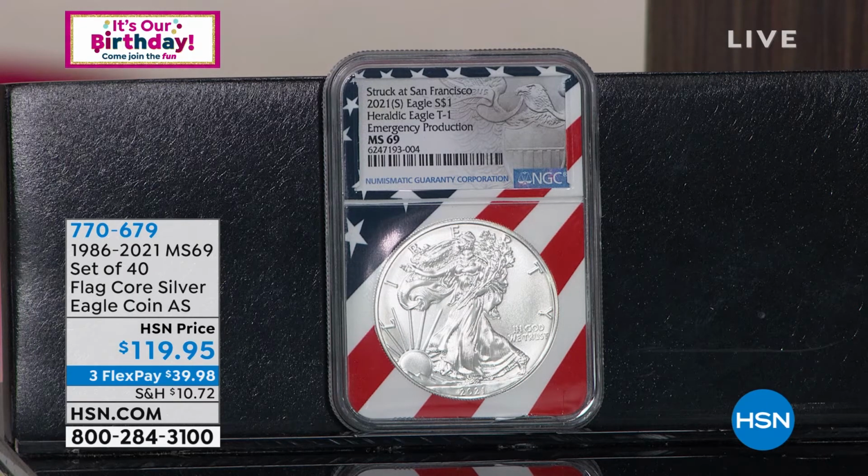for the American Silver Eagle. We're going to give you the emergency production San Francisco coin. You're still going to get the regular coin, but we're going to start the collection with the San Francisco emergency production coin at $119.95. I think that's pretty special in its own right, what we're able to do with that. And then one per month until the entire collection is complete. We've included some other emergency issues in there, and then every regular issue coin all the way back to 1986.